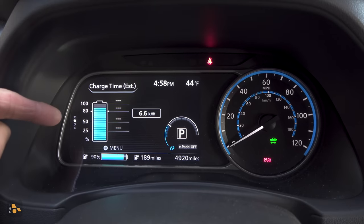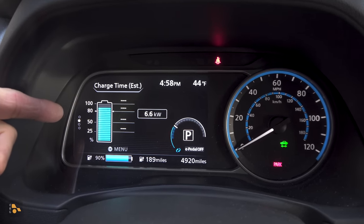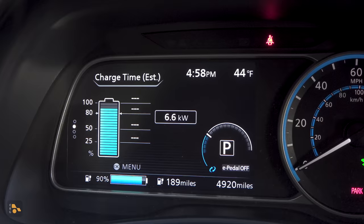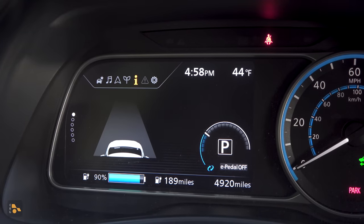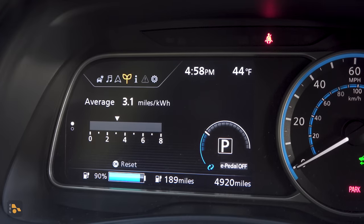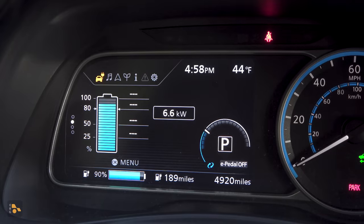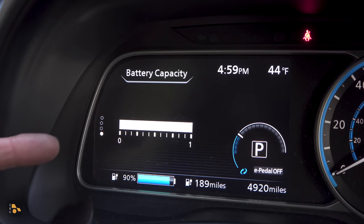All versions of the Leaf get this partial LCD instrument cluster. This is something that Nissan's been doing a really good job at in a lot of their inexpensive vehicles. Over here on this side, it's about 7 inches or so, and it does offer a wide variety of different information readouts. Also some vehicle settings there, stability and traction control, your trip computer, turn-by-turn navigation directions, readouts from the infotainment system, etc. Battery temperature and battery capacity are two of the more interesting displays that Nissan gives us.